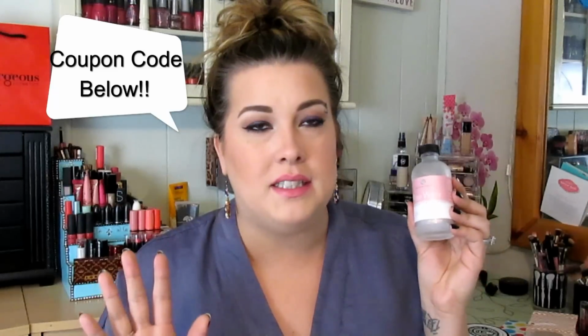You guys have heard me talk about this so much recently, and it's a favorite. I absolutely love it, and you really get a bang for your buck with this because you get a lot of product for the amount you have to pay for it. And the packaging is super cute with the frosted glass. I love it.